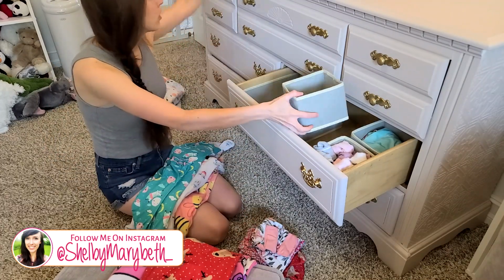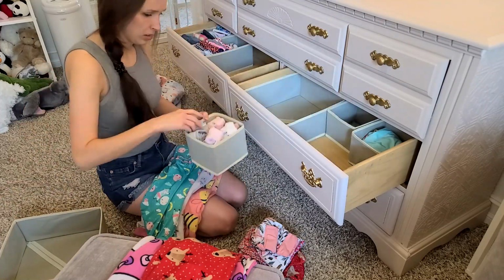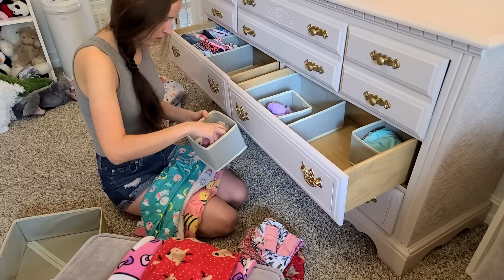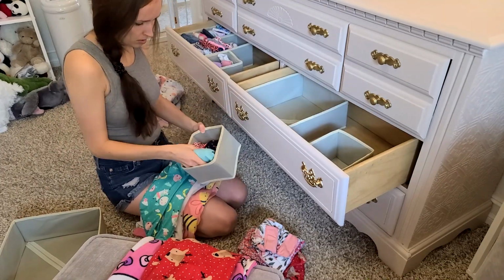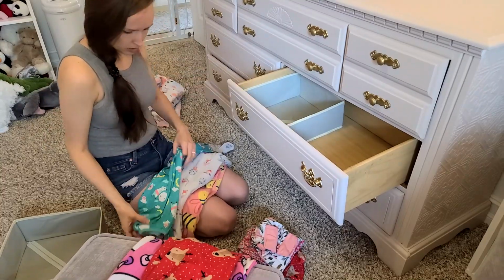So the one near us is called Kid to Kid. I know another one is called Once Upon a Child, and then for older kids, there's one near us called Plato's Closet, and I know that one is throughout the country as well. So just search secondhand clothing for kids in your area and definitely try to check one of these places out.